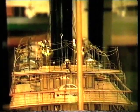Hey, I'd really like to go to sea in a ship like that. Not yet, Sam. You're off to school.